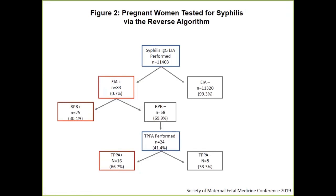There's a lot of information about how we need to use this, but most OB providers I'm talking to do not even know which test they're using when they click the box. So they don't understand the intricacies of explaining to the woman in front of them that a positive EIA may not mean that she has syphilis today. It may mean that her baby is at zero risk if she had syphilis 6 years ago that was completely and effectively treated. Does that make sense?